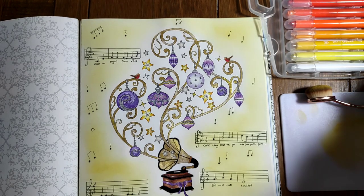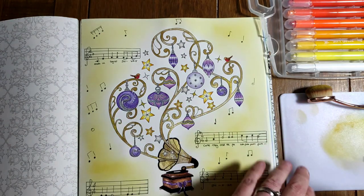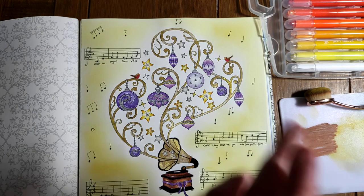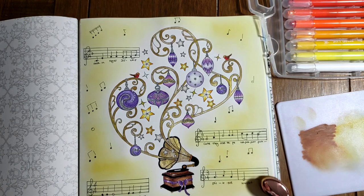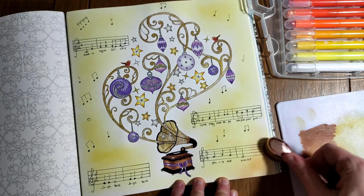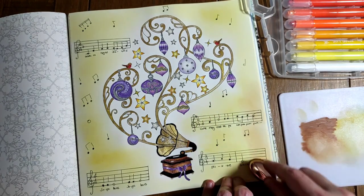And then I'm just going to darken up the edges a little bit with this tanny kind of colour. So when I do this with Distress Ink, it's normally straw and vintage photo that I use. And I was just going to do these edges of the pages, because then I'm going to go put some glitter on.